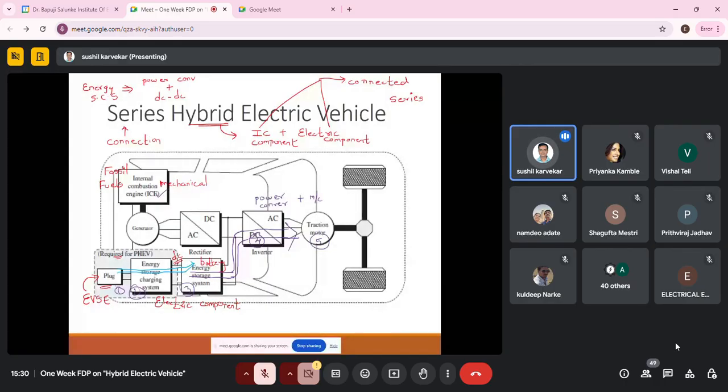Here we have the series hybrid electric vehicle. We need to understand that whenever the battery is about to get discharged, we can use the energy from the IC engine, and that energy can be used to charge the battery. This is very, very important. If the battery is about to get discharged, then we can charge the battery by using the IC engine.